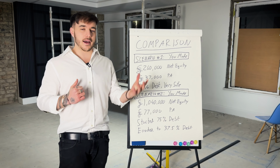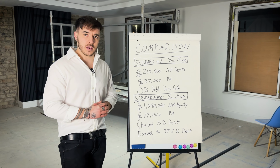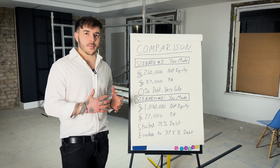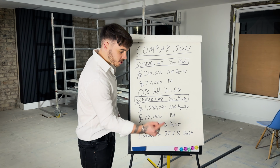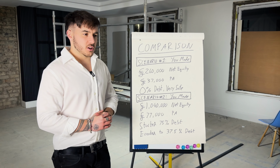And this is why we take out interest-only mortgages. And sure, in a bad market, you may not think it's the best thing to do, but that's why you fixed your interest rates. Because over time, I could pay down that capital in the property, but why? I'd rather benefit from the income and let inflation do the work for me, and over half my debt position on the property just by waiting.